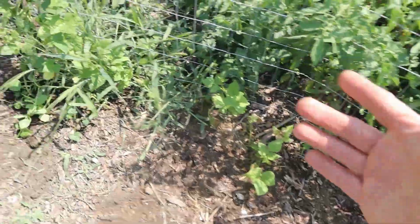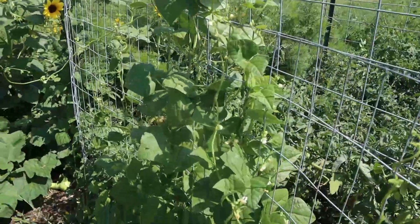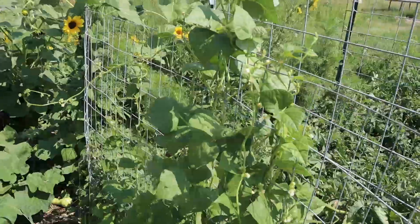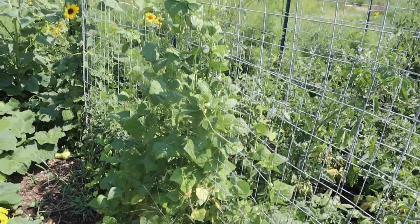They didn't quite bounce back like we had hoped, but on the other hand, there were some that did great at bouncing back, and we've even got some blossoms on them. They've wound their way all the way up as far as they can go on the fence, and they look like they'll be okay. We'll still get a few green beans, hopefully.